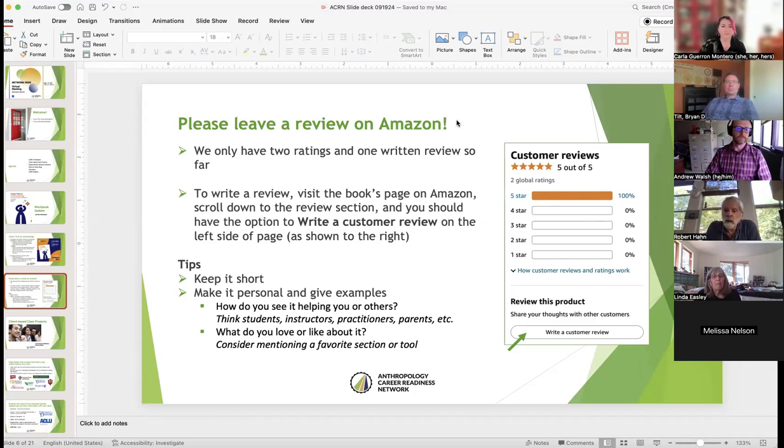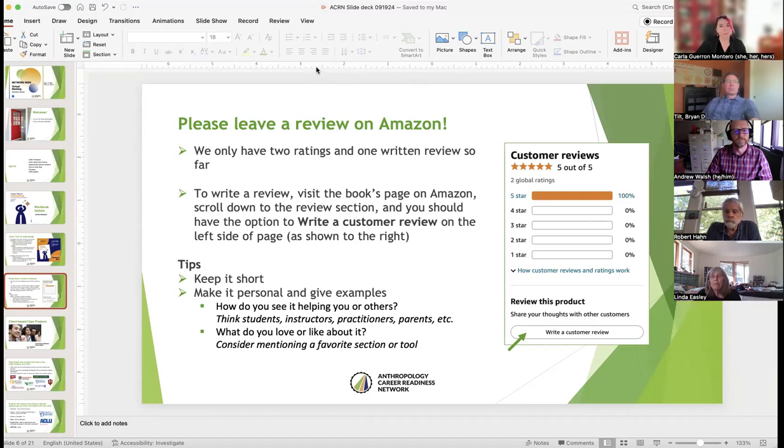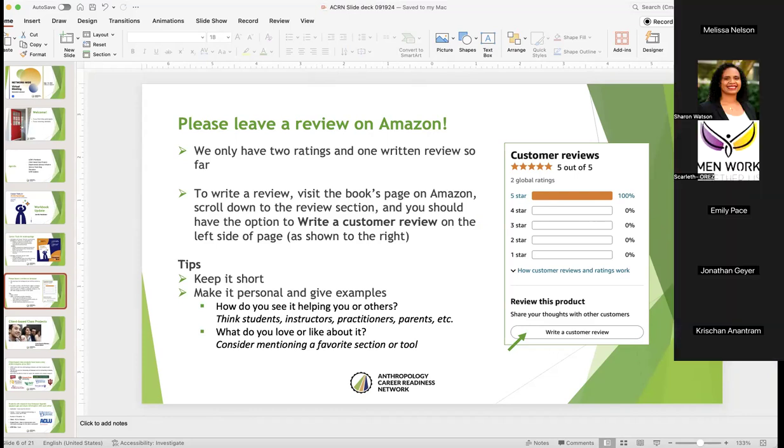And when it comes to writing your review, think about what makes it readable for you on the other end. So keep it short, and definitely include personal examples of how you see this helping others. How has it maybe helped you? How could you see your students using it? As well as, what do you really like or love about it? If there's a particular tool or resource you want to call out. So yeah, if you've got a copy, please go ahead and write us a review. Any questions on the workbook before I pass it back to Elizabeth?